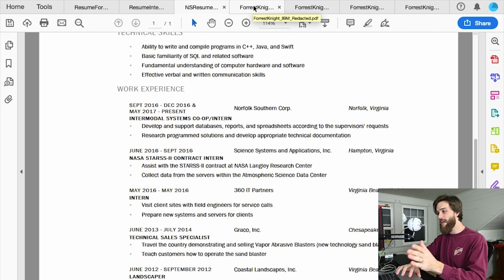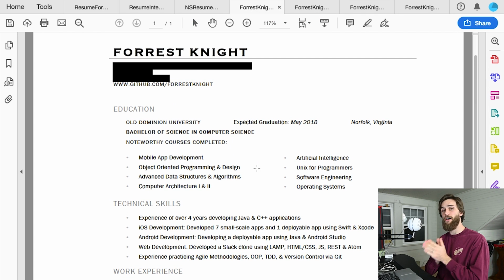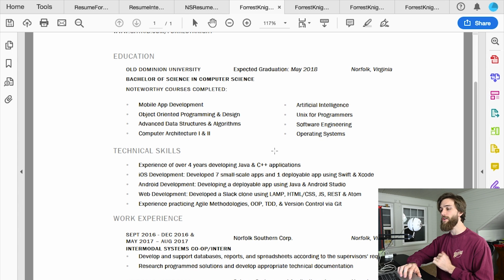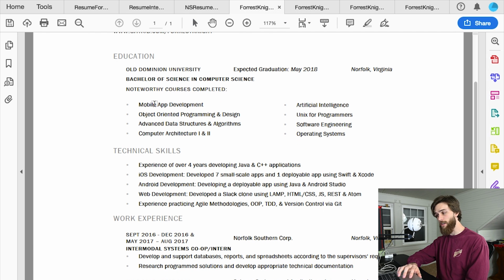Now let's move on to some of the real job things that you can see under here. The next one we're going to look at, I applied to IBM. So for whatever particular job, this is the resume in which I thought was going to get me a job. Don't know why, but I did. And the very first thing I noticed is that I changed up my noteworthy courses completed throughout my Bachelor of Science in Computer Science, which is different as well. Bachelor's degree in Computer Science. Instead, I wanted to sound a little bit smarter, and I said Bachelor of Science in Computer Science.